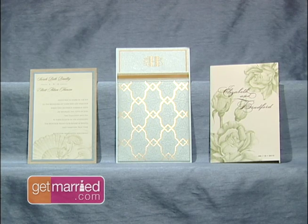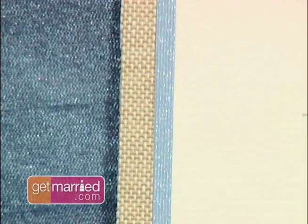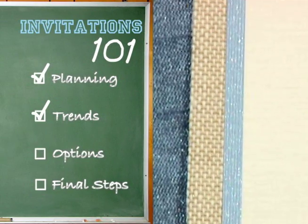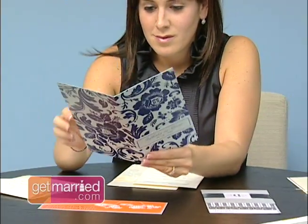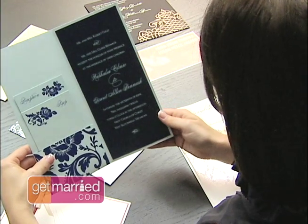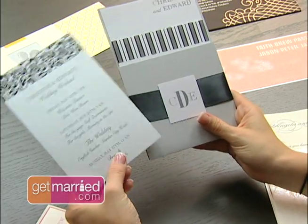There are papers that are specially created for techniques like letterpress or engraving, which are going to be very nice and soft and thick papers. If a bride is looking for texture, there is an enormous amount of texture papers out there. There are a lot of enhancements to choose from to make the invitation look like a jewel, to make them look one of a kind.